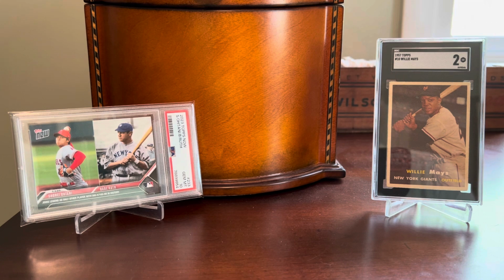I was unaware of these until I was introduced to them by my hobby buddy and yours, Hugo, over at Signs of the Pastime here on YouTube. Participated in a live event here with him, might have been almost a year ago now, and he brought a couple of these cards to that event and made me aware of them, and ever since I've been kind of tracking them down and adding some to my own collection.